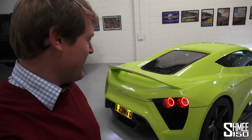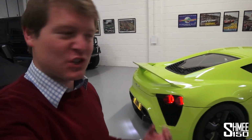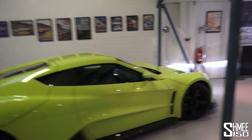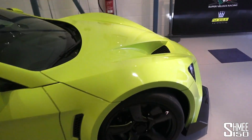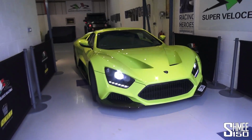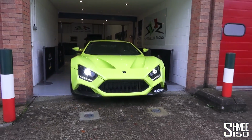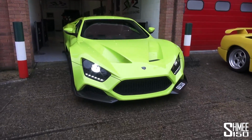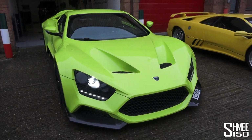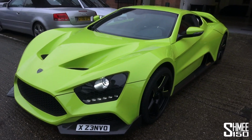It's a proper, deep, throaty V8 throttle. Very agricultural, very dramatic. Let me head round to the front. Just try and catch a quick glimpse as we head out into the light here. And the colour pops away in this light. That green, that is phenomenal.